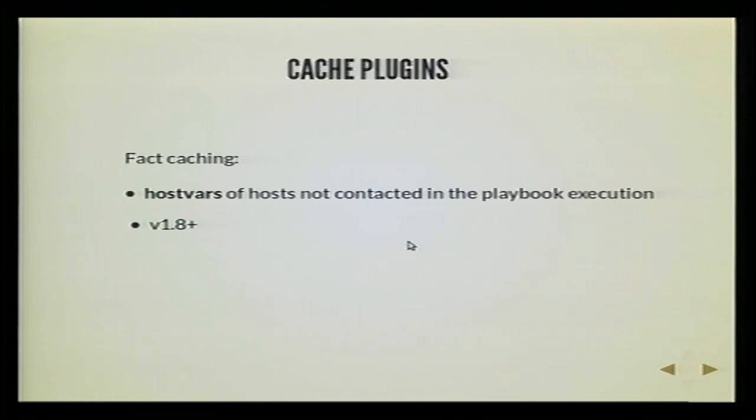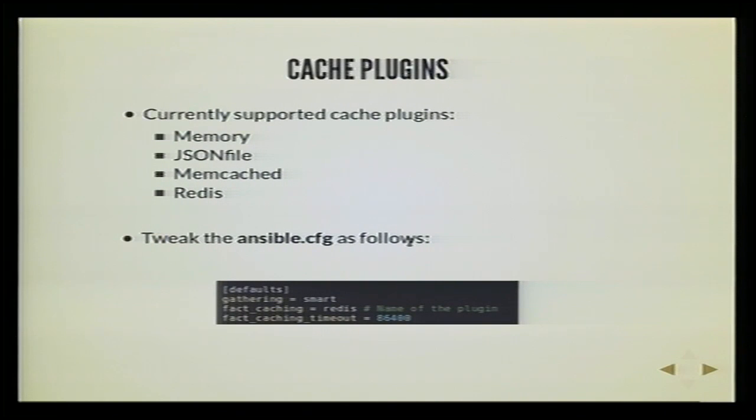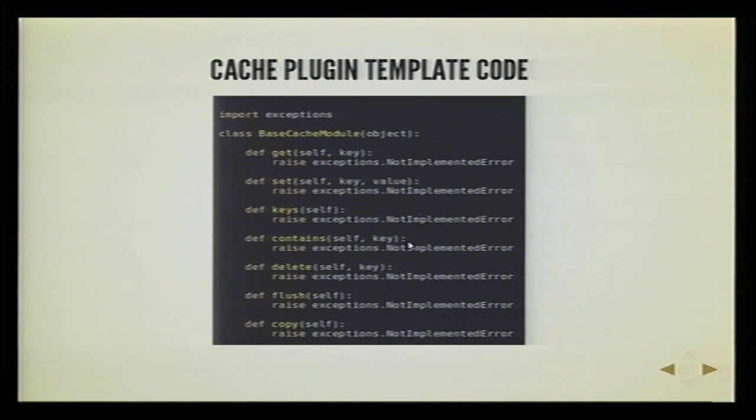You can create cache plugins, a very modern functionality from Ansible version 1.8, in which we can retrieve the information of hosts that have not been contacted in the current playbook execution. Just using a backend like Redis or Memcached, you can run once, get the facts, and then run without having to retrieve the facts of the rest of the hosts. You have to tweak your Ansible config file, and if you want to create a new one, you just have to implement this template.